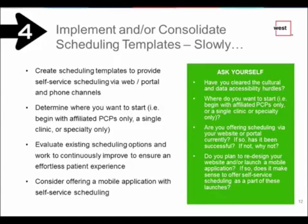So think about: is your culture ready for change? Do you have data consistency and reliability? Do you have centralized scheduling? If not, that's okay, but just understand how to navigate that environment. And then how can you use templates to do more self-service related to scheduling? So hopefully this has been helpful.